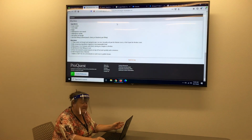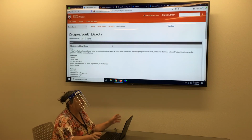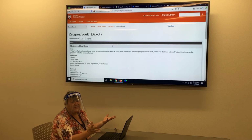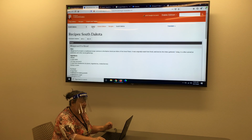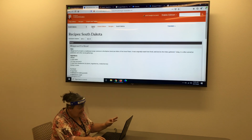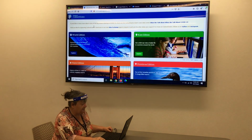These are just some fun places to go. Instead of having to get out the encyclopedia or check out a bunch of books or Google and see what kind of different things it'll show you, you can come right to CultureGrams and find quick, safe information to do reports or just look up for fun.